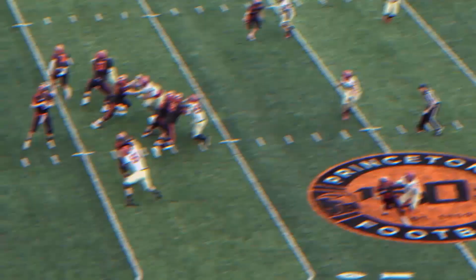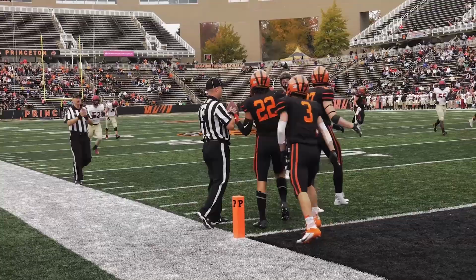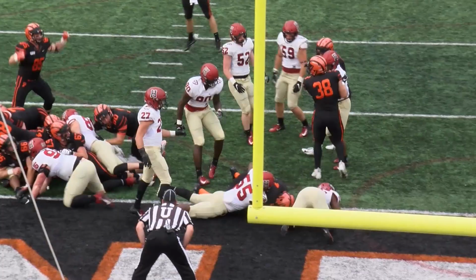High snap for Davidson, he's gonna pass, he's looking towards the end zone for Classy, getting separation, he leaps up and he comes down with it on the 1-yard line! On first and goal, the handoff goes up the middle to Colin Edie, at the goal line, he's in for a Princeton touchdown!